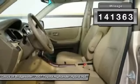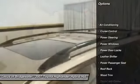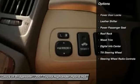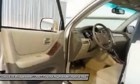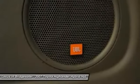Here are some of this vehicle's great options: power passenger seat, traction control, alloy wheels, front air conditioning, power steering, keyless entry, cruise control, passenger airbag, security system, power door locks.